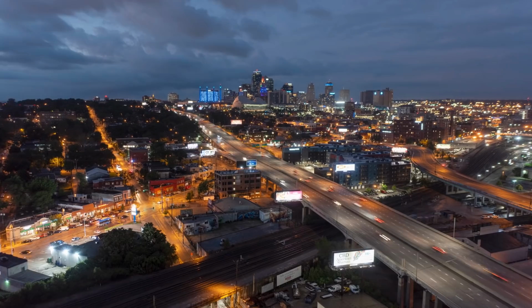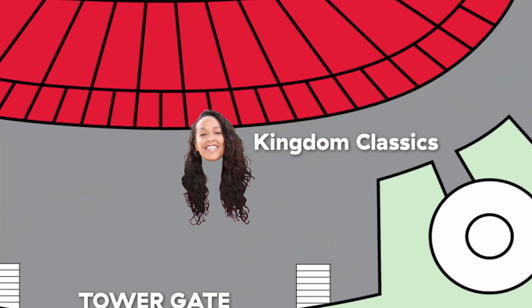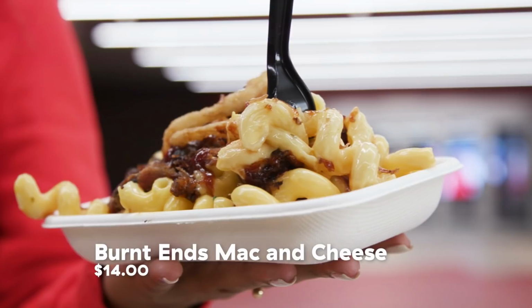Kansas City is one of the world's greatest barbecue meccas, so of course we had to visit the Mac Shack, where we will be trying the first iconic Chiefs game day meal. This is their burnt ends mac and cheese. We got it from the Mac Shack.